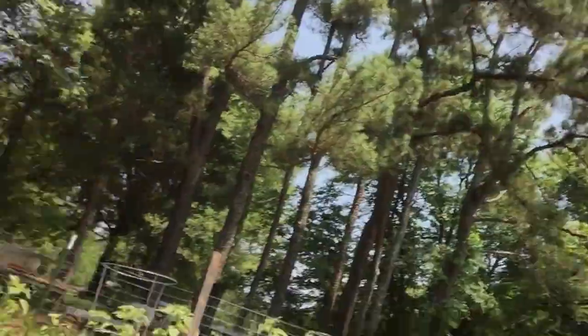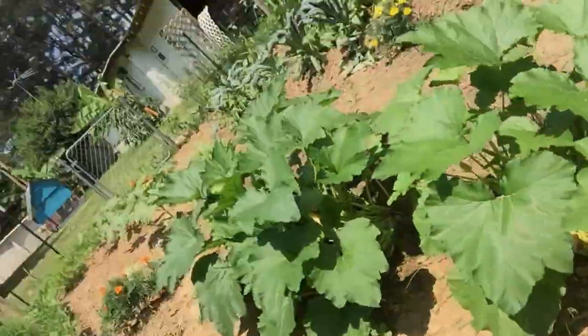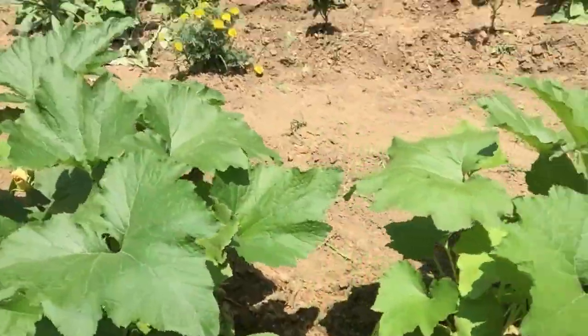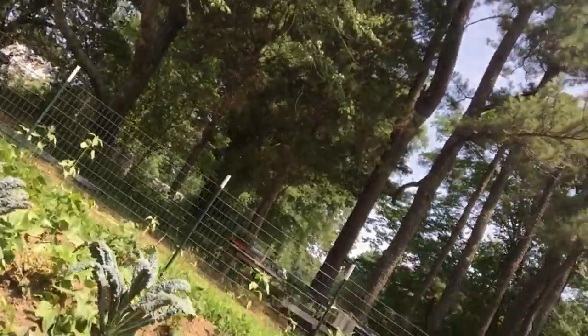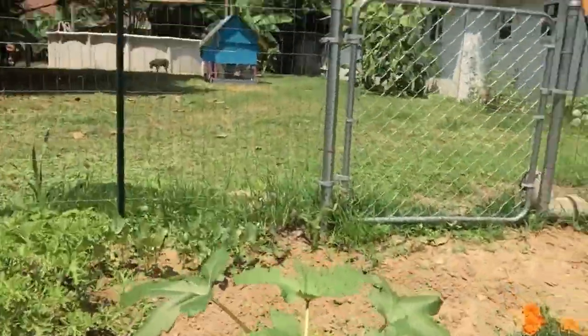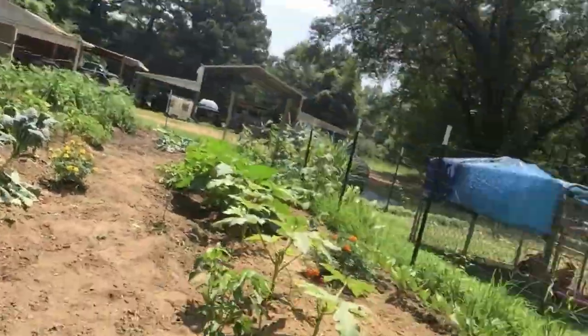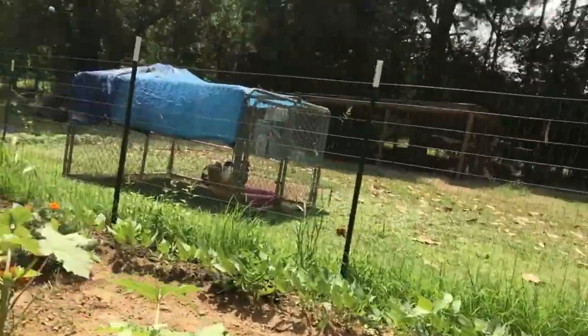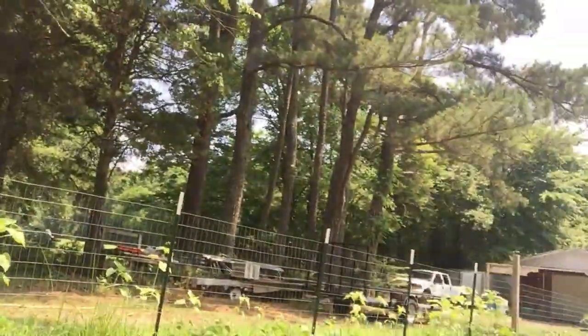Cucumbers are literally my favorite vegetable. And then we have some zucchini or squash. These are zucchinis all the way down until about right here. I have no idea what these are. Oh, impatiens. Some chilies, I think, and more impatiens and citronella. And that's a little bit more chilies right there.